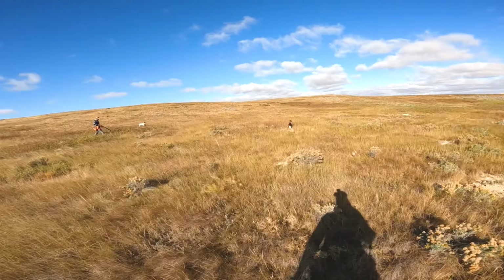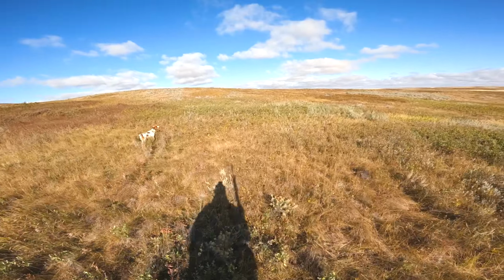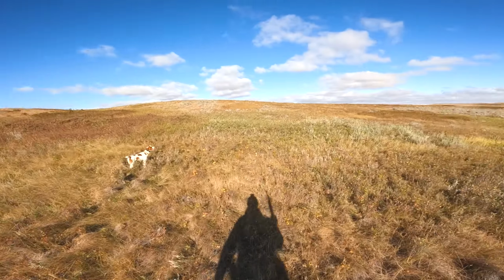Hillside. You didn't see him get out of the snowberry patch? Yeah, before we can make it to the dog, they got up. It doesn't take long for the dogs to go back on point just after we release them.